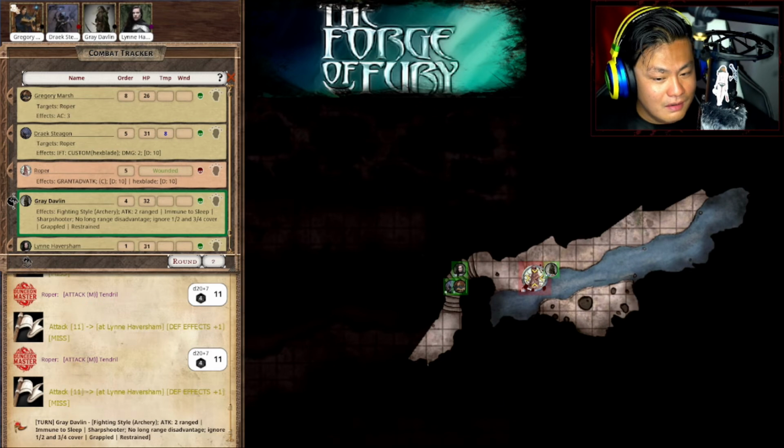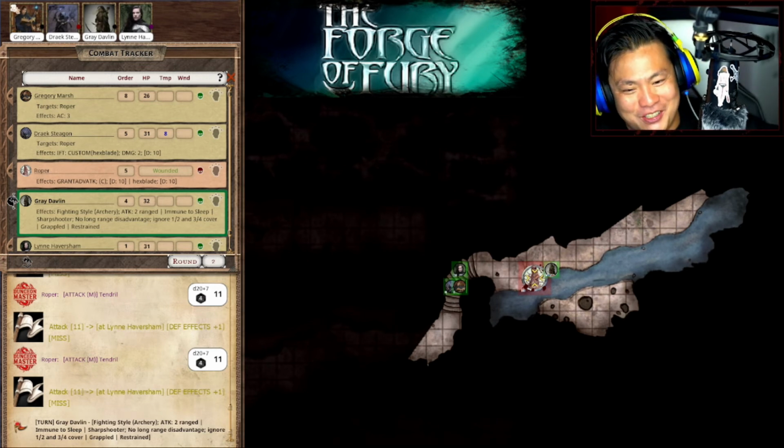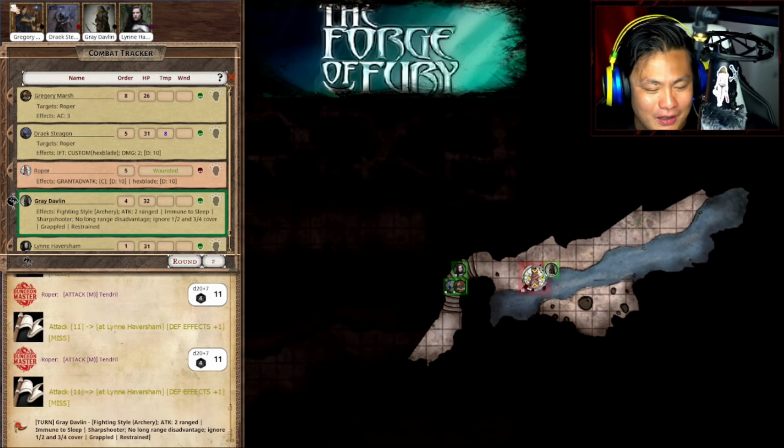No, you can. Apparently, I'm sorry, I'm going by 3.5 edition rules. You can attack while being grappled by the roper. So if you want to try to do something, you have. Of course, you have a disadvantage, but you can attack. Okay. I will attack with my rapier +1. Let's see.